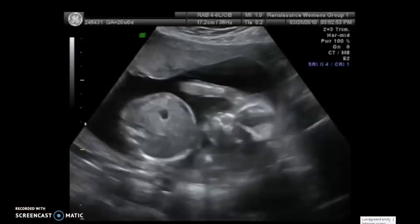Okay, let's see. What is that? Looks like a bowling ball and a stick. No. It looks more like an amphibian being chased by a snake. I can't figure this out.